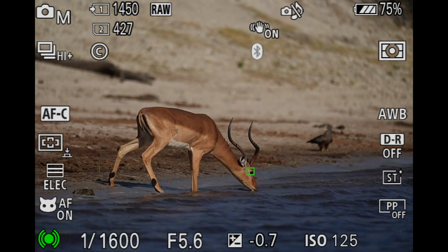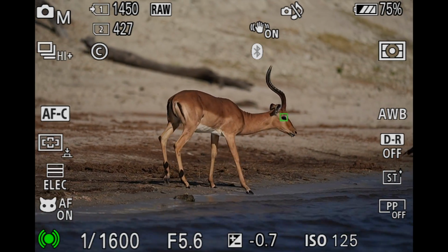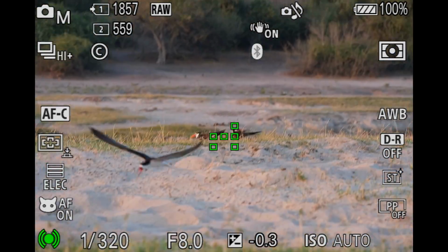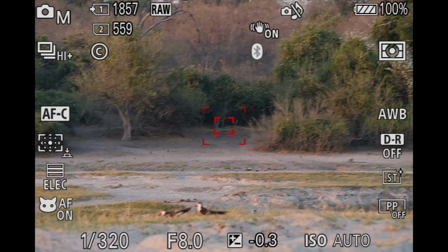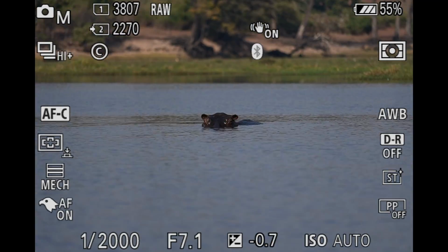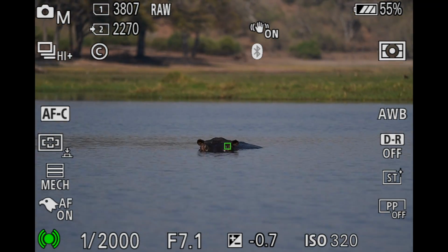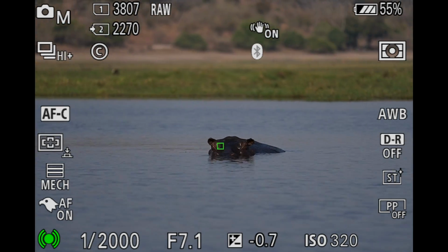The animal tracking works really well on animals, your normal mammals. Not so good when I forgot to switch over to birds when I wanted to photograph birds. It didn't grab the birds always that well. But when I did switch over to the bird tracking, it worked well on animals and birds. So I think if you only shoot wildlife the whole time, you can actually just keep it on bird tracking.